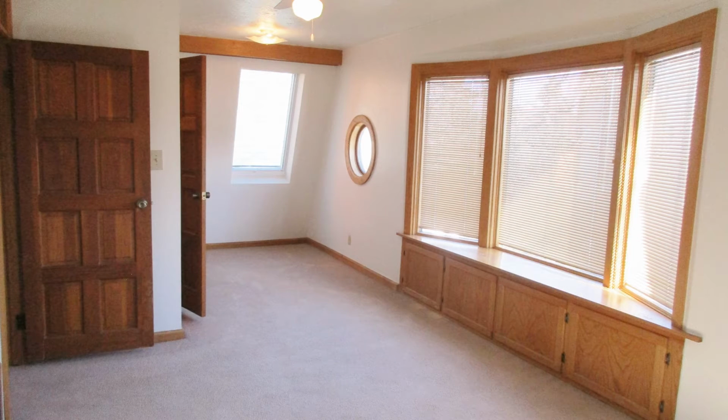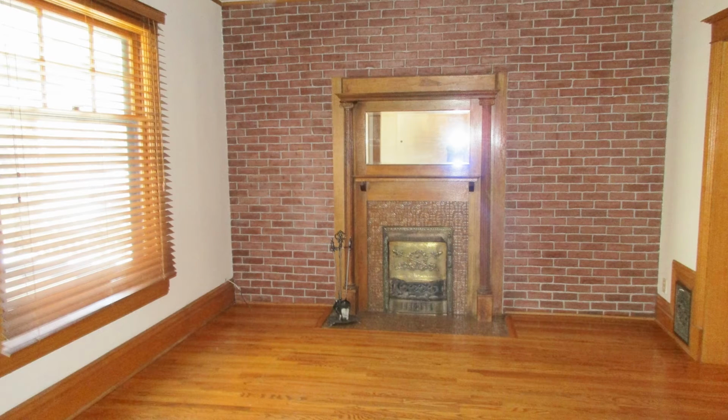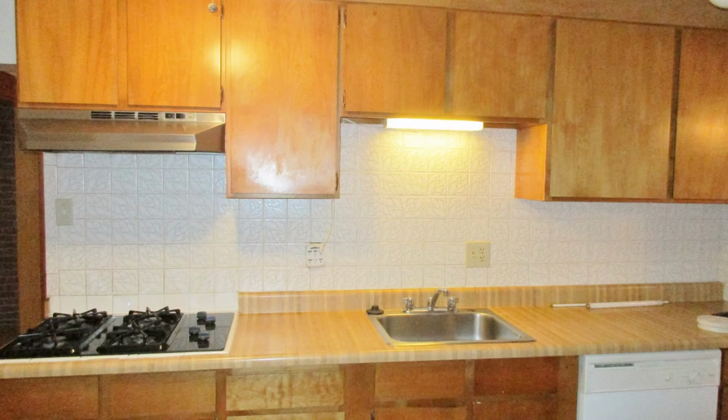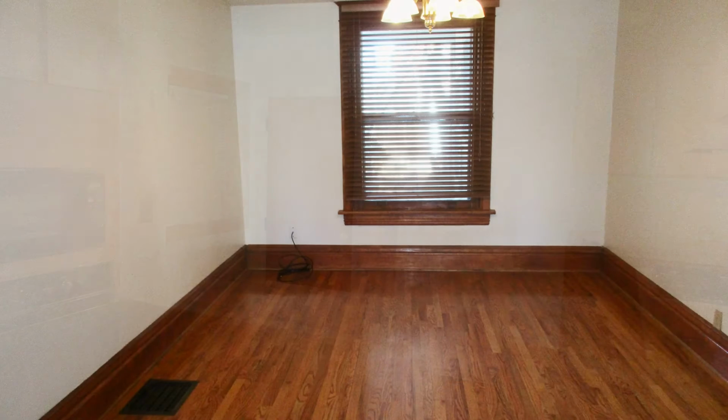Inside features include brand new paint, brand new upstairs carpet, gorgeous hardwood floors, and large windows. The living room has a wood-burning fireplace to keep you warm during chilly nights. The kitchen includes all major appliances and plenty of cabinets for storage. There is a formal dining area for all sumptuous dinners.